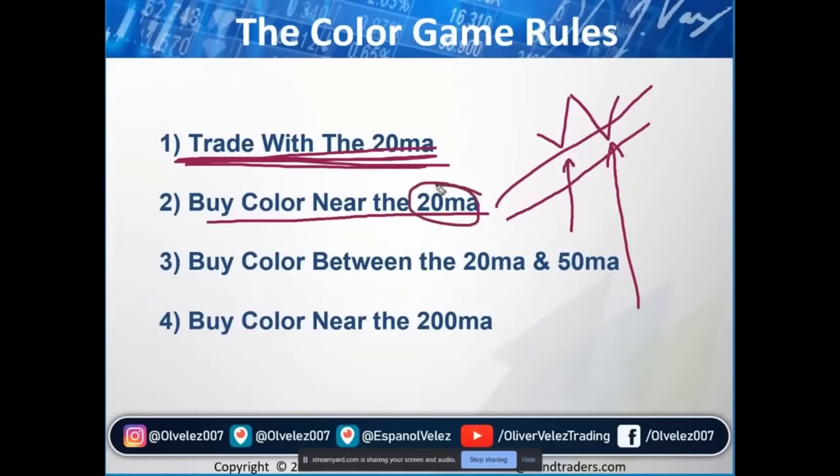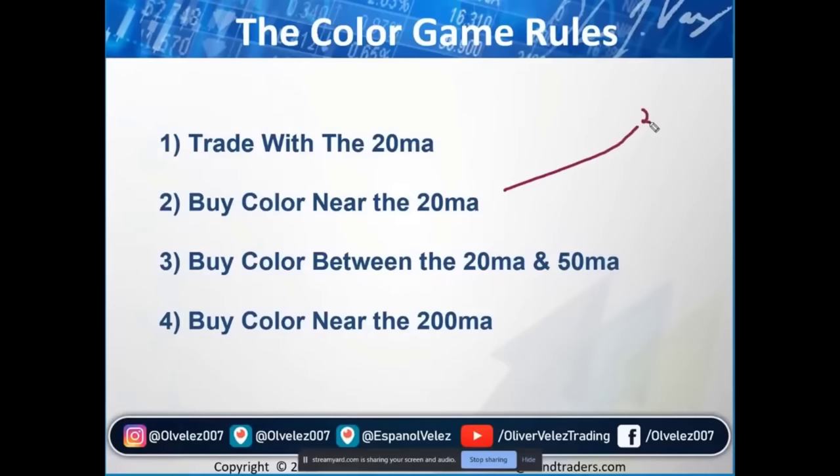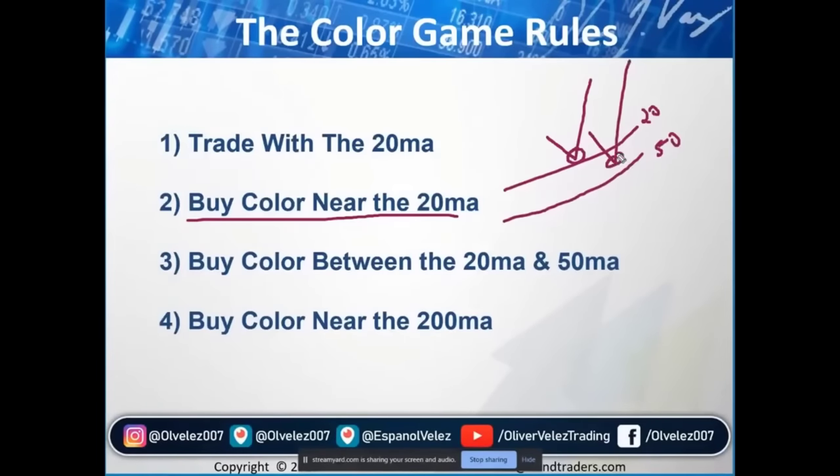We're going to buy the color transfer. Green takes out red near the 20. We're going to do the color transfer. Green takes out red between the 20 and 50. All right. So let's do it like this. 20, 50. So you're going to buy the color near, boom, the 20 right there. Or between the 20 and 50 right there. Or near the 200. These are our spots.